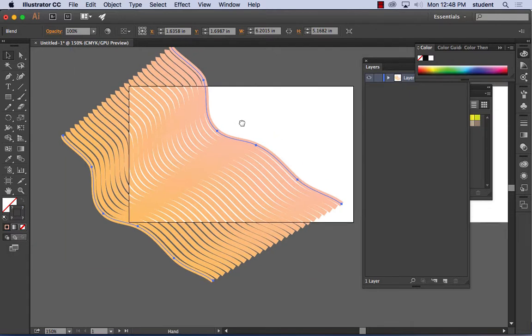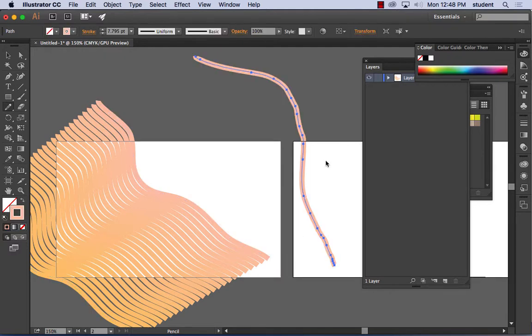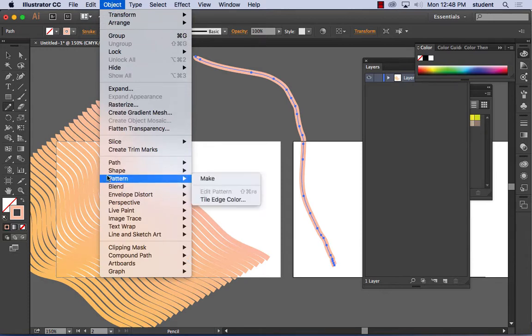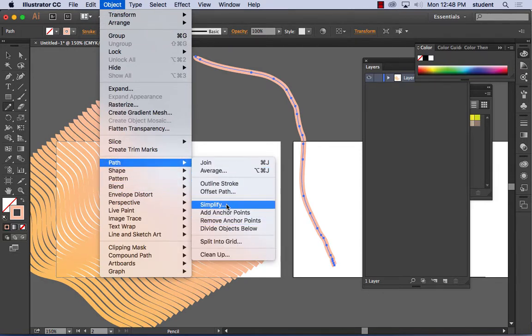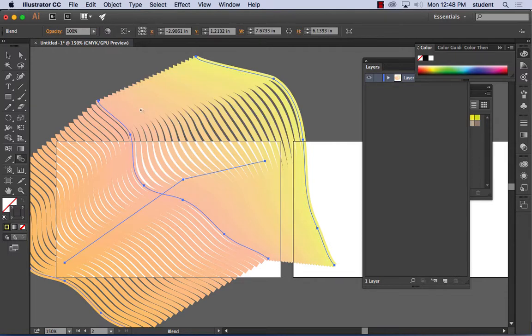Then I can also draw another line over here. Smooth that out. Where's my smoother? Smooth, smooth, smooth. And let's give that a color. And I can blend again from this one to this one. No shift. You just click on the point from one object to another object and it'll blend it.